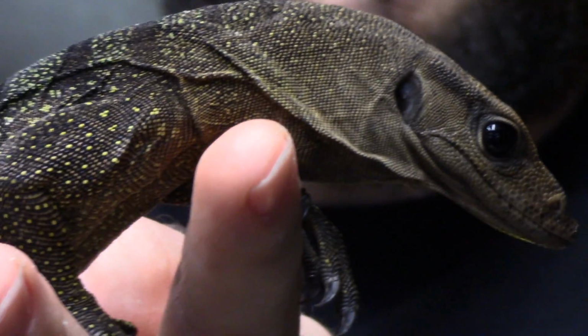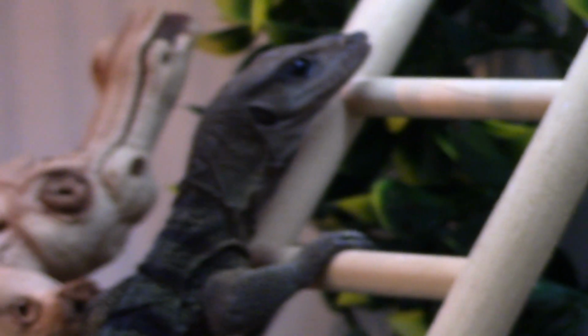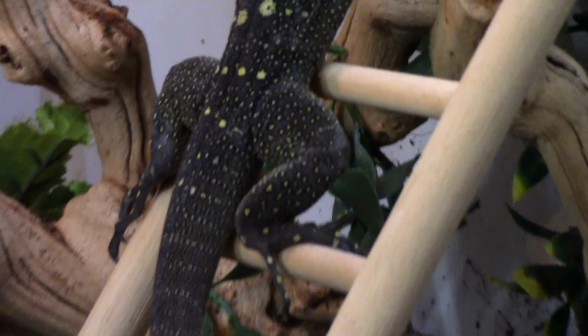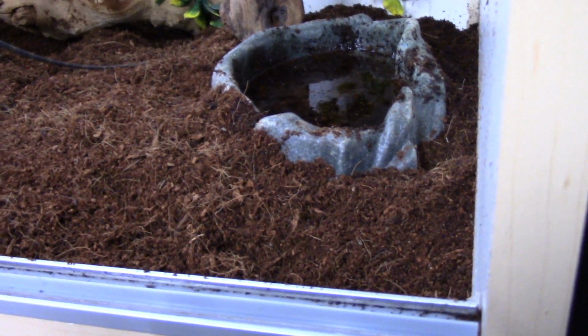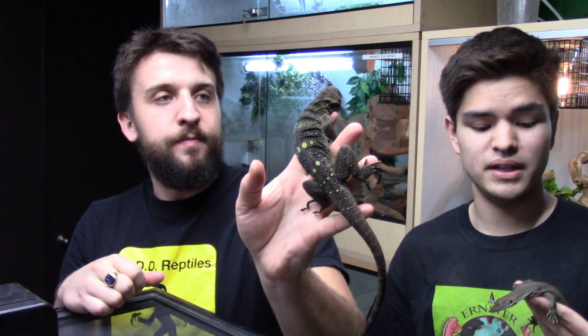In the wild, just like any other arboreal species, they eat any birds or lizards or birds' eggs or insects, the common stuff. These guys are actually really picky. They're one of the only monitor species that are really difficult to get to feed on rodents in captivity. But he's really plumped up since we got him. He's grown. Probably a year old, maybe? I'd say about a year old on this guy. Nice and healthy. Again, the same defense mechanism as the other ones.